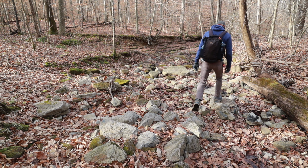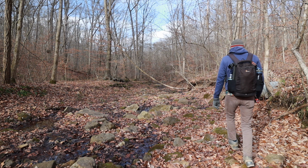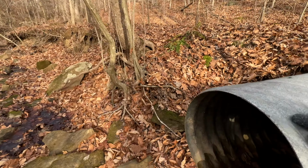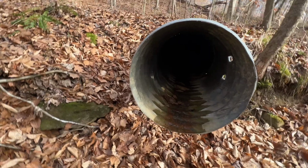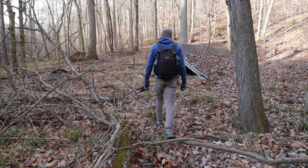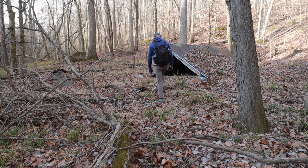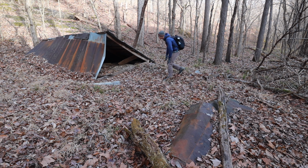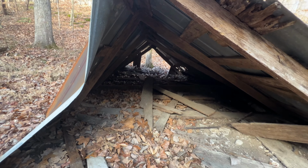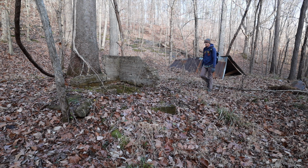It's strange to see these remnants of times past when this place was used. You got this big drainage pipe. So, I mean, this took a lot of work just to get this in here. This is something you don't necessarily expect to see on a hike in the middle of nowhere. Looks like an old barn that has fell down. We've got some other stuff out here.